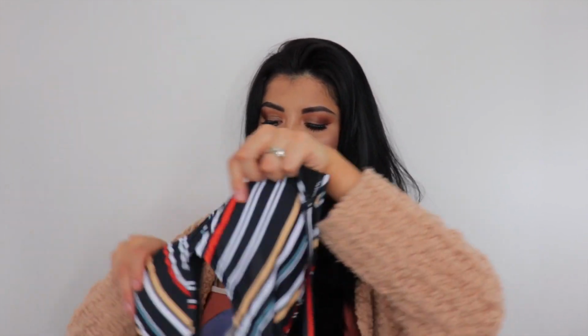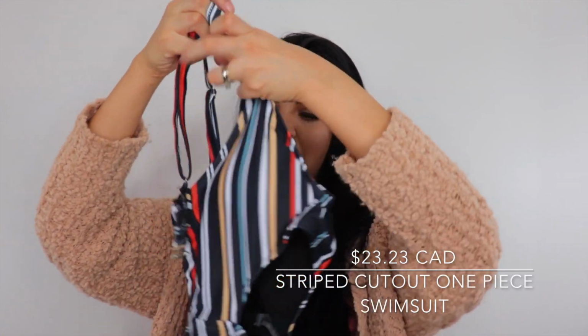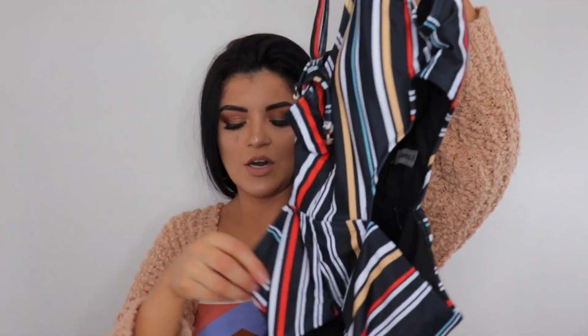Okay, and last but not least, I got a bathing suit. This is a full piece. It's got a nice keyhole right here at the front, and it's got a clasp in the back. I like that the straps are adjustable. I like these colors. I got this one in a large.